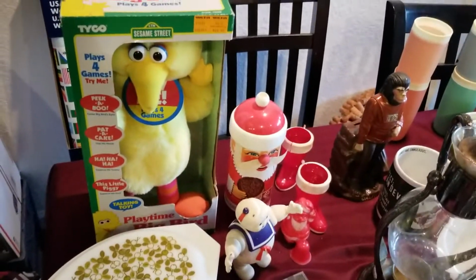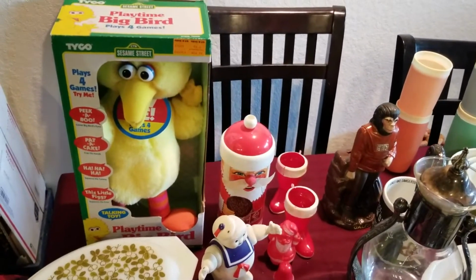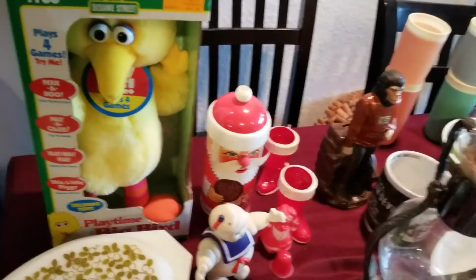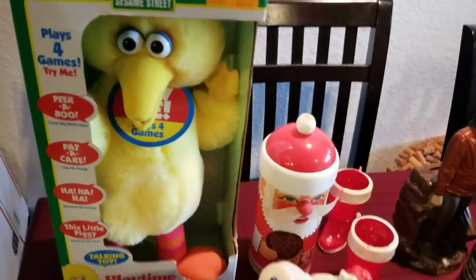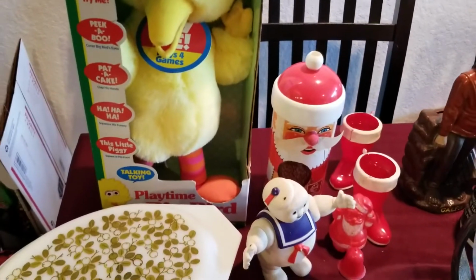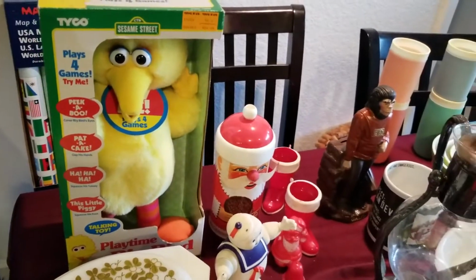Coliseum Comics, which is a giant comic book store here in Orlando, did an actual warehouse sale, so I did pick up a few things from them. We'll start with this giant Big Bird from 1995. He's new in the box and still has his original Toys R Us price tag on him. Since he's new, he has never been used and he's in great condition. Looking to make a good profit on that.